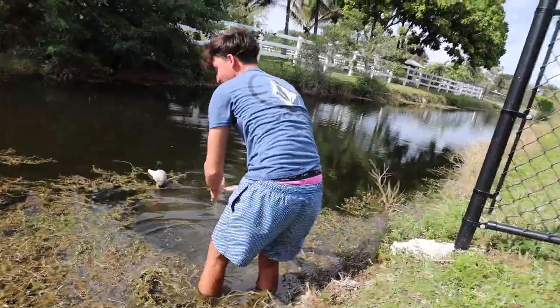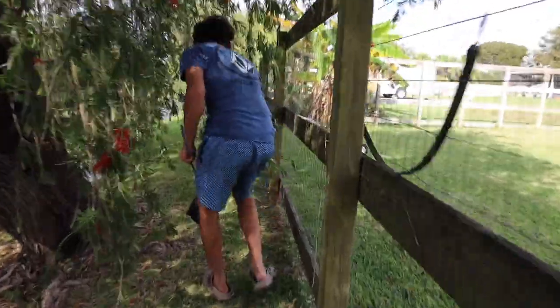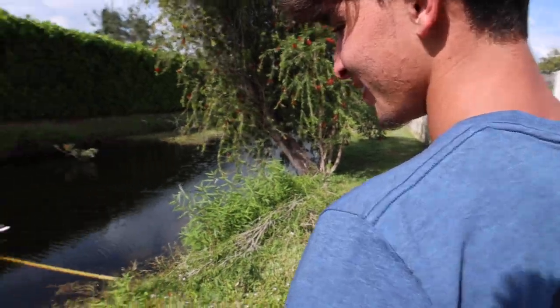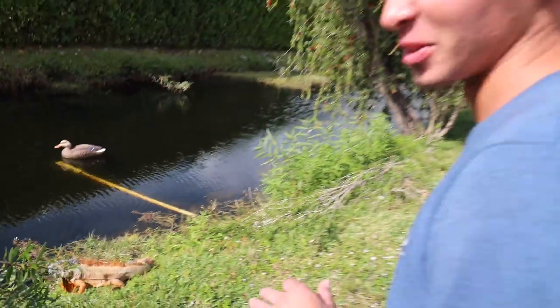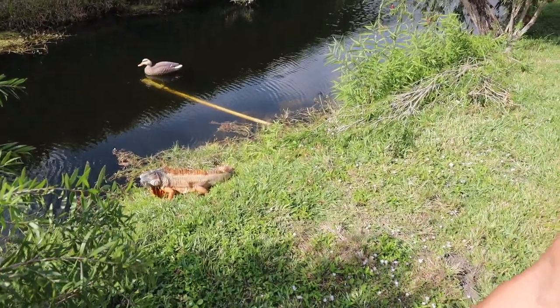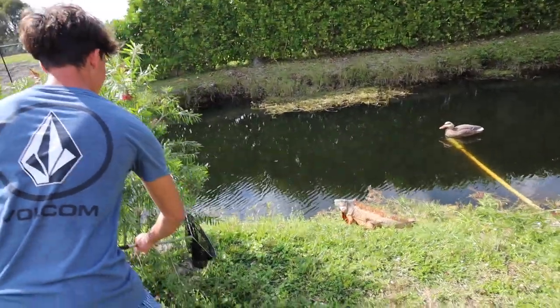Look at this boy cleaning off. Look at him. All right, guys, so we never really explored past this black fence right here, so we're about to get to it and see what we find, guys. You're recording? Guys, I'm gonna see if I can catch this monster iguana with the net. I don't know if you guys could actually see how big this guy is, but he's literally huge. I kinda gotta sneak this net in front of him. Don't move too much, Griffin.